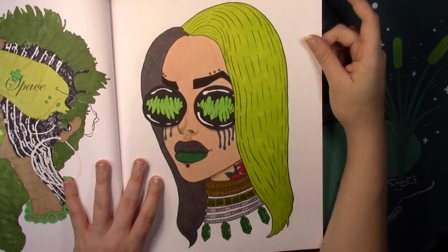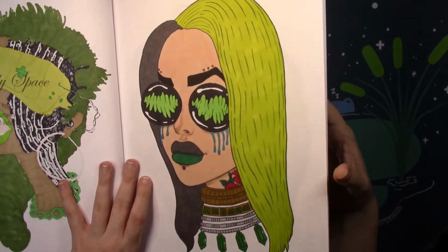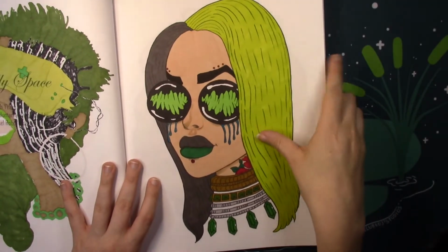She has some highlights on her as well as a little bit of glitter. She had like some goo coming out of her glasses there, and so I did that glittery. Really like how this page turned out.